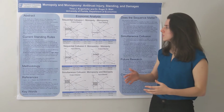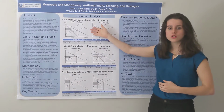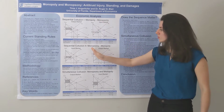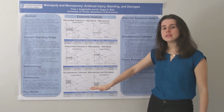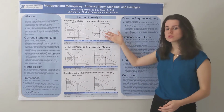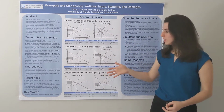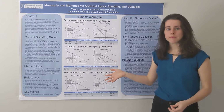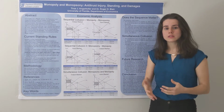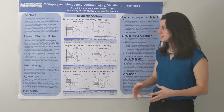So in this paper, we looked at what happens if there's sequential collusion. That is, you start off with monopoly and then go to monopsony, also monopsony to monopoly, and then simultaneous collusion. And what we found is that the end result for all of these different sequences is the same. However, there are differences when you look at how the antitrust laws deal with each of these different sequences.